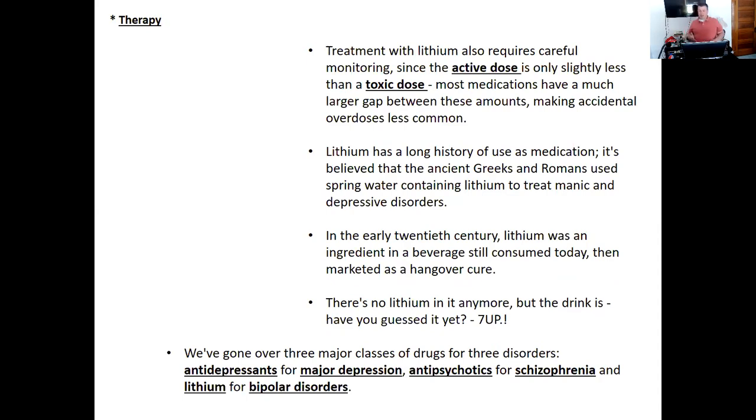Now, lithium has a long history of use as medication. It's believed that the ancient Greeks and Romans used spring water containing lithium to treat manic and depressive disorders. In the early 20th century, lithium was an ingredient in a beverage that's still consumed today, but no longer contains lithium, and was marketed as a hangover cure. And there's no lithium in it anymore, like I said, but the drink is, have you guessed it yet? 7-Up.